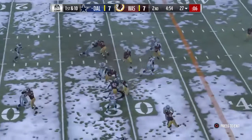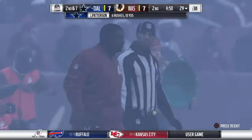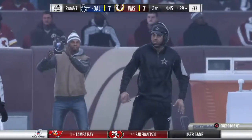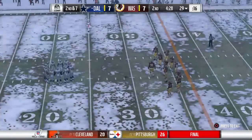1, 9. They'll run it now out of the gun. He takes this for 3 to the 29. Well, they didn't get a whole lot out of that one, but I think you've got to continue to try and run it and try and keep a defense honest. You mean or else they'll just sit back, dare you to throw it on every down? Yeah, you get your quarterback hit a lot that way, too.